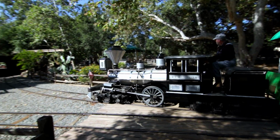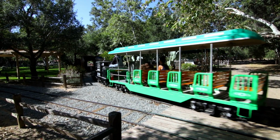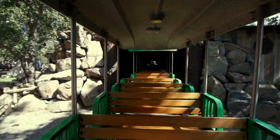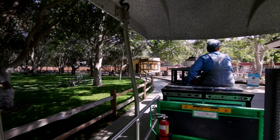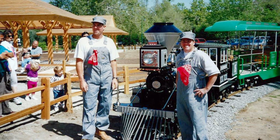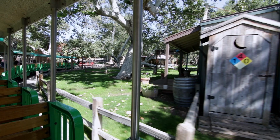Established in 1996, the railroad was the brainchild of 2 friends, John Ford and Steve Horn. They had been operating the park's food and rental concessions for over 10 years. And wanting to provide more value for park visitors, they brainstormed and came up with this wonderful 12-minute journey complete with water wheel and an old-time town.